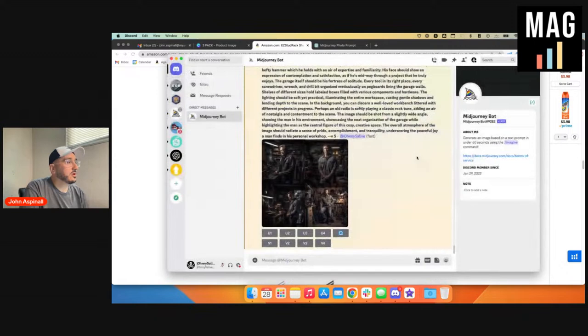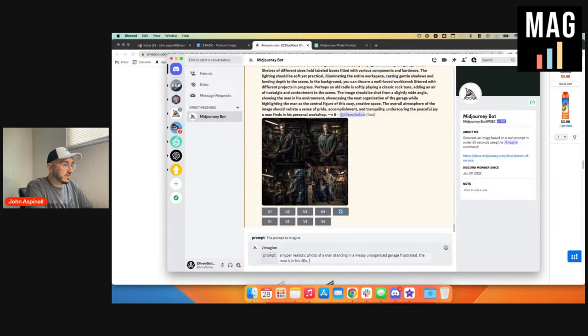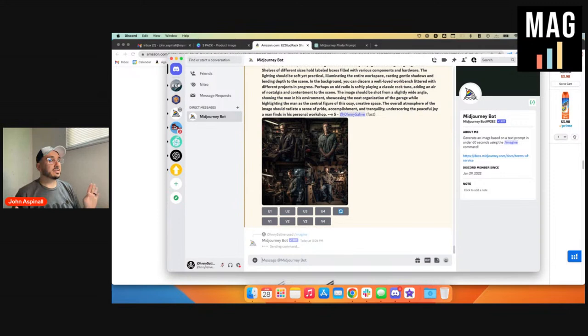So let me try and build it out myself. I'm going to say, imagine a hyper realistic photo of a man standing in a messy, unorganized garage. Let's take a different approach, right? So we're not talking about organized, we're talking about unorganized. So showing the pain, how you don't want it to be and why they need your solution. Hyper-realistic photo of a man standing in a messy, unorganized garage, frustrated. The man is in his 40s, in jeans, and standing around an unorganized garage. Let's see what that does, right?